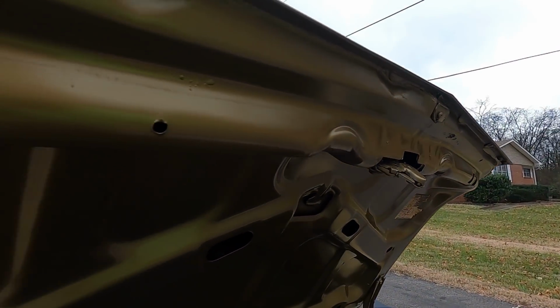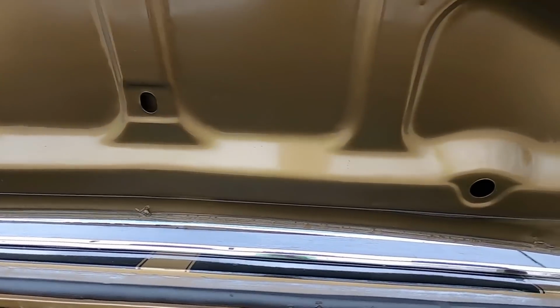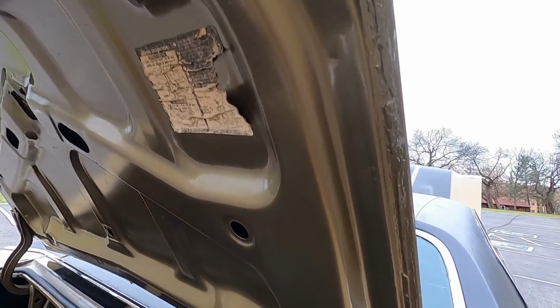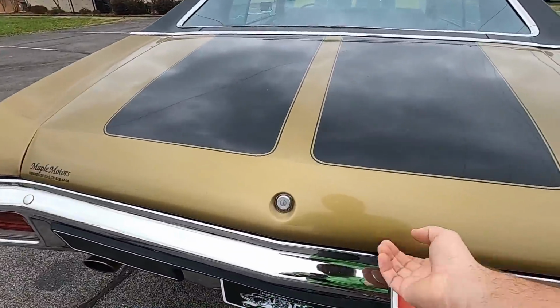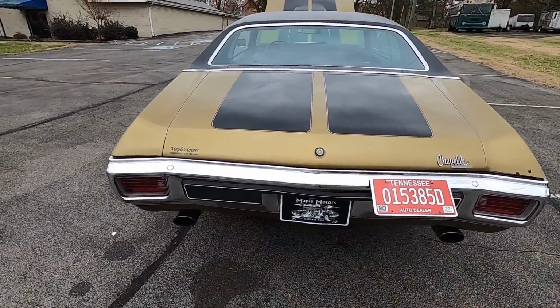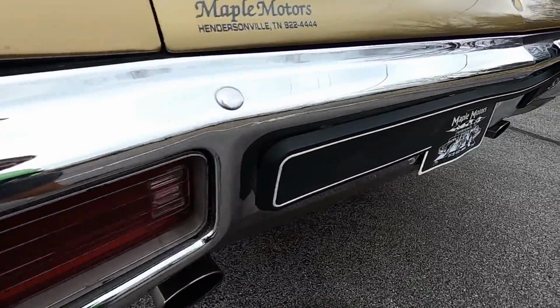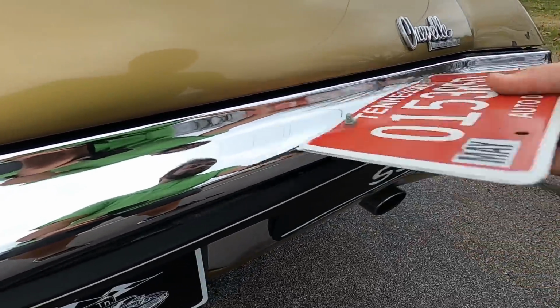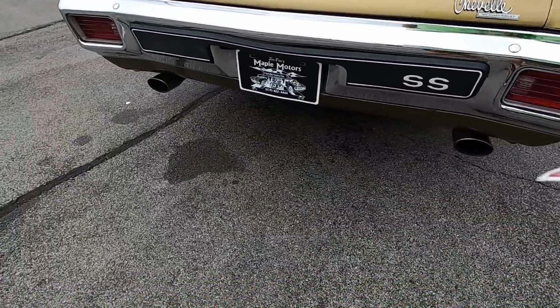Trunk lid itself. Coming on down with it. And she's locked up. Dual exhaust out the back. Rear bumper on this one is actually in pretty good shape. Nice and clean looking. This is a magnet tag that we stick on the bumpers.